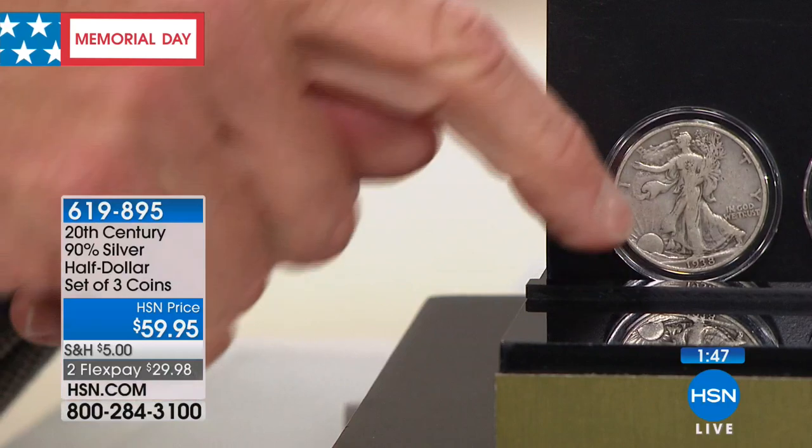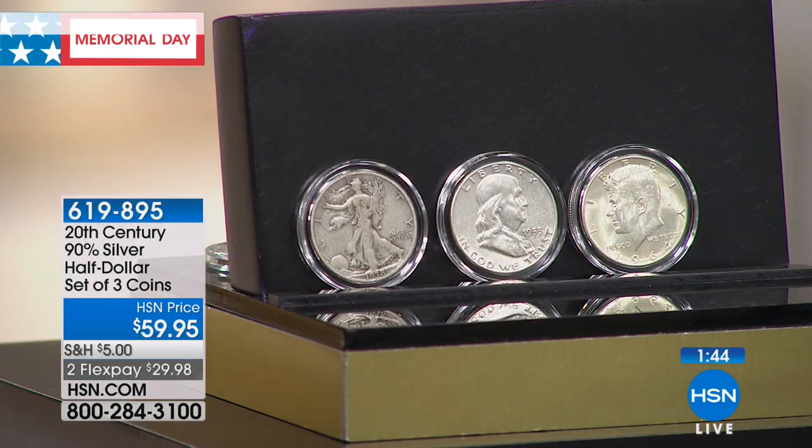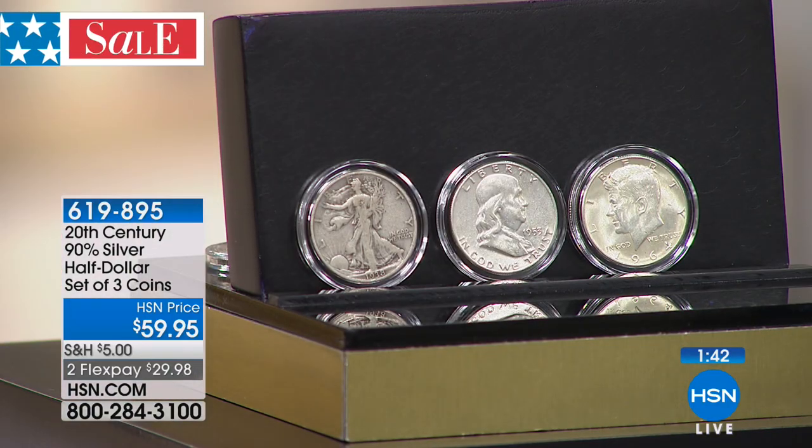This is the original coin. This is the original one that you're going to have. It is just spectacular.